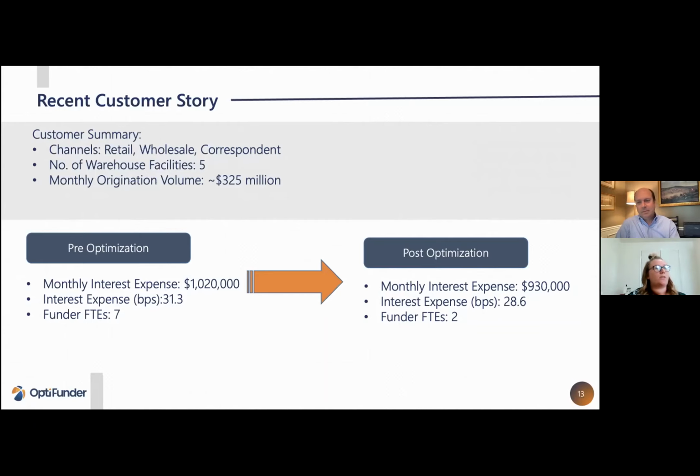Joseph asks, does this work with all of the warehouses out there? And what happens when documents are needed in that process? Right. Great question. It does work in the sense that it will automate to anyone who will accept the automation. There are different levels of functionality out there in the industry. Optifunder supports, I think at last count, 42 different funding templates available inside of the system. Some of those are full lights out automation. Some of those are a little bit more manual, but the ability is there.